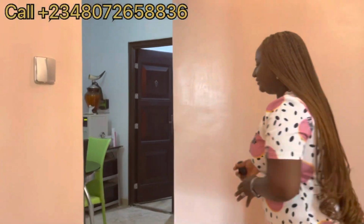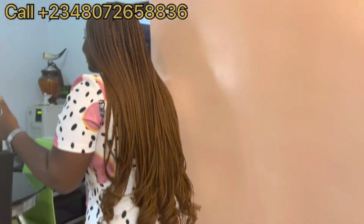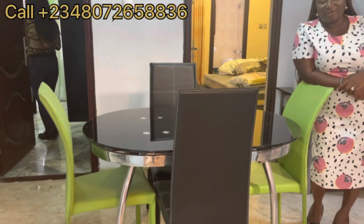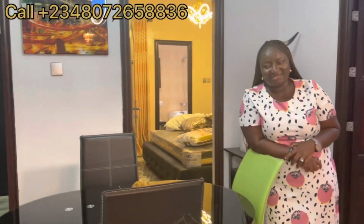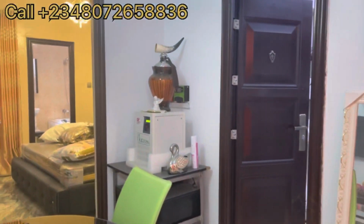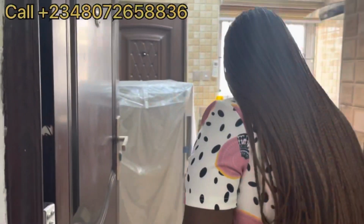And that place is the dining. You can see how this is being set up. You can see, feel it, how everywhere is set up. And we have the kitchen where all our food comes from. The kitchen. We have a microwave.